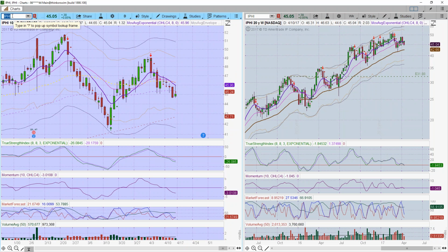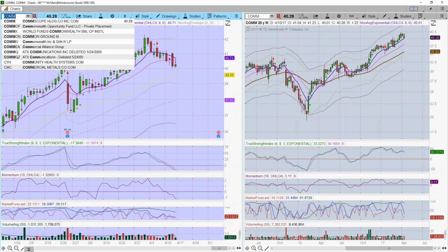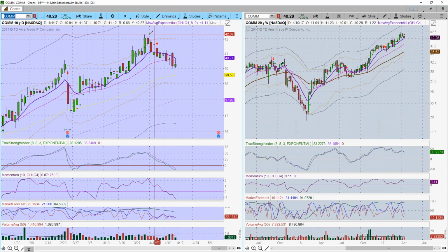And then last but not least, COM. Again, similar type pattern, pulling back in a flag type pattern. You can just lay in your flag there. It is finding support around a zone where it did a breakout around the $40 level. Notice it has not turned the TSI back up or the momentum. The momentum on a market forecast is still pointing down, and it looks like it wants to roll over here.